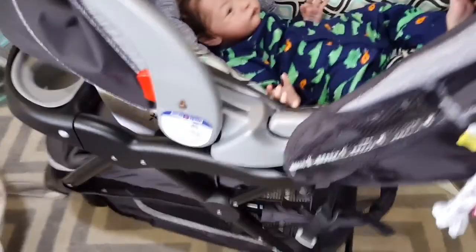So, it's got one wheel in the front, two in the back. It's very nice. I built this super easy. Love it. And here you can see the baby in there. Well, kind of. And then she also got me some other things.